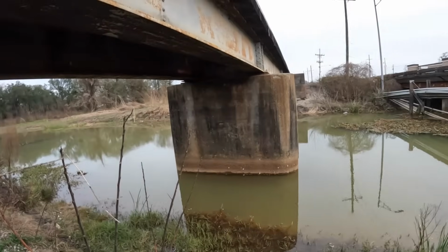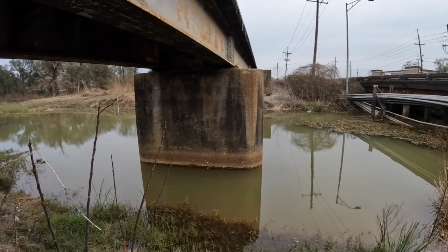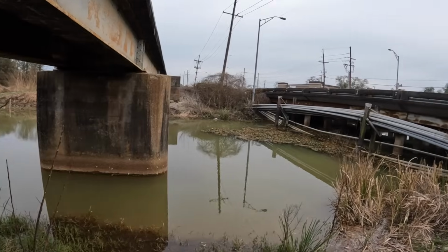Kind of a problem for me being here because I do not like the sound. It is really, really noisy. It might be a problem for you, watching the video, because it's very noisy, but is it a problem for the fish? There's a lot of structure. Could be fish holding. I believe it to be deep, maybe around 10 feet or a little deeper.